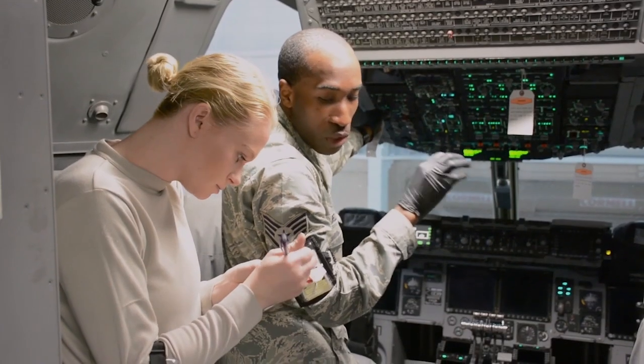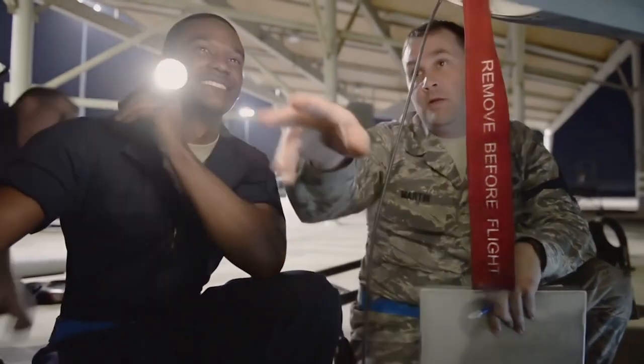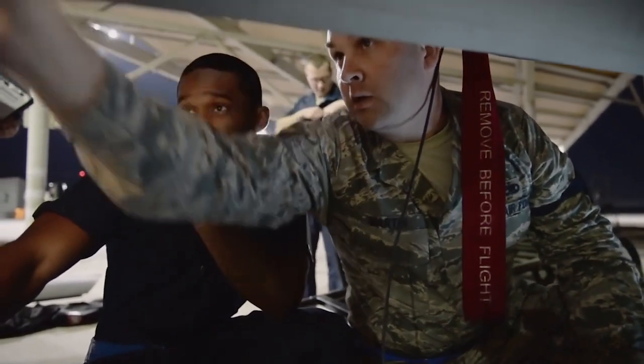Not one maintainer knows everything about an aircraft. It takes a team of people. You're paired with other airmen, senior airmen, to teach you all the things that they've been taught. And that knowledge gets continually passed down from the staff sergeants to the tech sergeants, who are responsible in making sure that you are constantly being trained on the job.